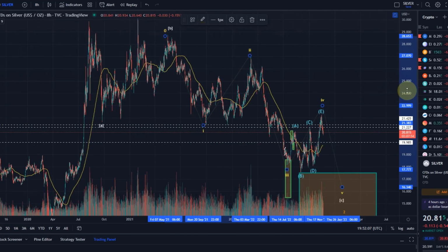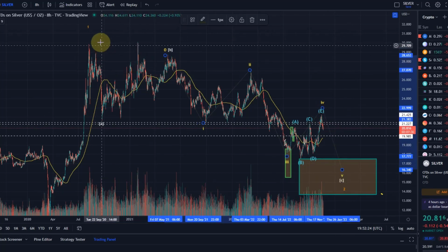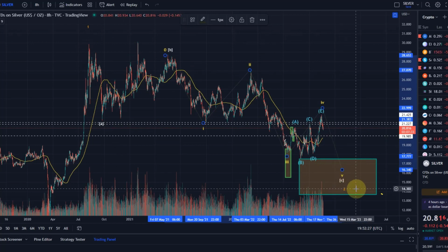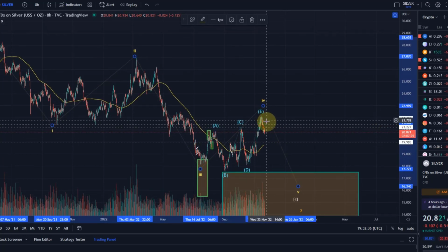There's another possible scenario or count, which I showed you in the previous video, but this has become quite exotic with the latest move to the upside here. And it wouldn't make a difference to the overall wave count, because in both scenarios we would expect a lower low. That other count was a WXYXZ scenario, but it is a very rare count, and this one just makes more sense. In this Elliott wave count, we would now expect the price to break very shortly here to the downside.